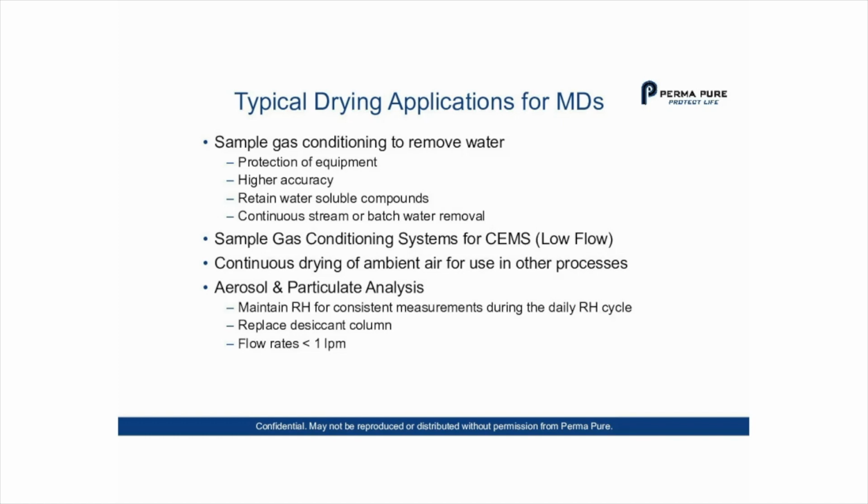Just to go over some typical drying applications: naturally, sample gas conditioning to remove water, for the protection of equipment, for higher accuracy, to retain water-soluble compounds, and continuous stream or batch water removal. They're also used in sample gas conditioning for CEMS, primarily for low flow applications, as MDs top out around 4 liters per minute. They're also used for continuous drying of ambient air for use in other processes, and also for aerosol and particulate analysis with flow rates less than 1 liter per minute.